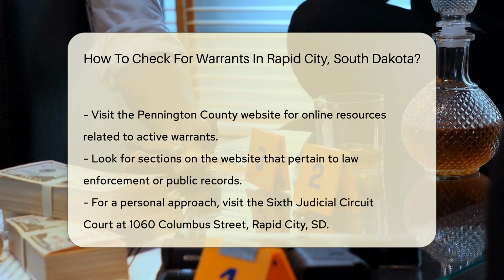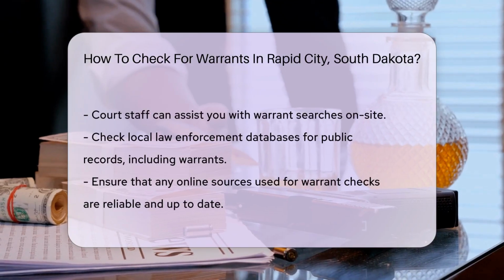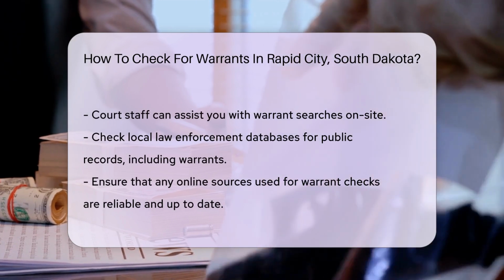If you prefer a more personal approach, you can visit the courthouse. The 6th Judicial Circuit Court is located at 1060 Columbus Street, Rapid City, SD. Staff there can assist you with warrant searches.